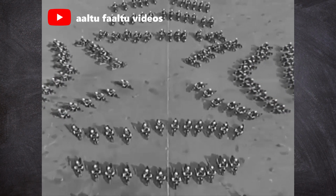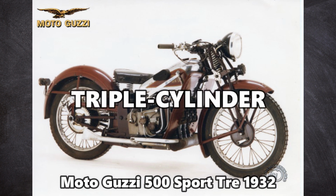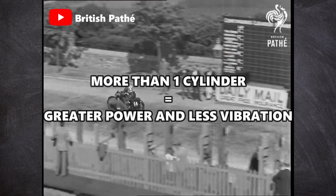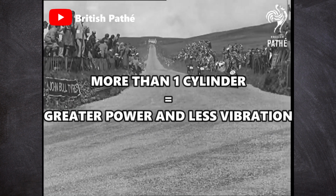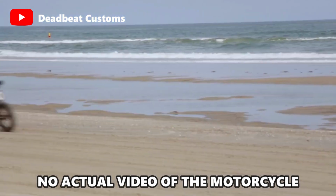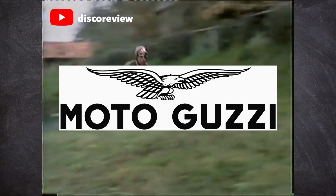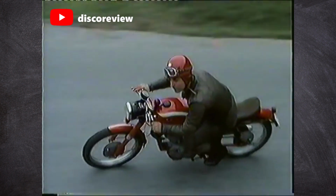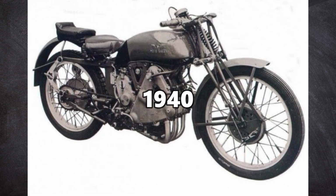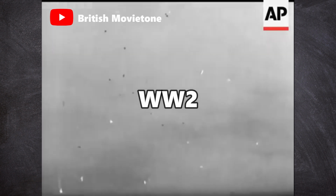The first attempt was made in 1932 by Moto Guzzi, who used a 500cc triple engine in a luxury tourer. The reasoning made sense since a motorcycle with more than one cylinder would have greater power and less vibration than one with only 1 or 2 cylinders. But it wasn't especially quick. It was rather pricey, so it didn't last very long. Nonetheless, Moto Guzzi continued to use the engine for a time longer to build an advanced supercharged competition engine that was raced in Genoa in 1940. Unfortunately, progress was interrupted by the Second World War.